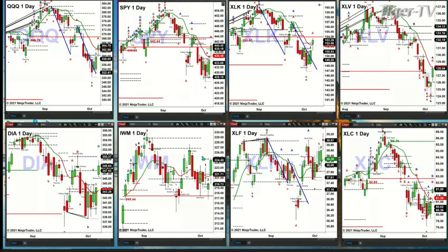The IWM, finding resistance so far at the top of its profile. The top of its profile is up at 224.69. The XLK, as we take a look at this, price is really the same kind of thing, trading right now just slightly above the top of its profile. The top of the profile is at 152.66. I've got a problem with my system. In any event, if you take a look at the XLV, she's up at resistance, Stevie's red line out there.